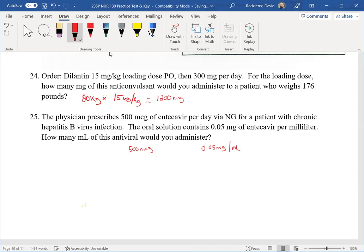So if I'm converting micrograms to milligrams, okay, move my decimal point over. So 0.5 milligrams. That's what I have been ordered, divided by my available. I know there's lots of decimals here, but you can plug that into your calculator. 0.5 divided by 0.05 and you'll get an answer of 10 milliliters.